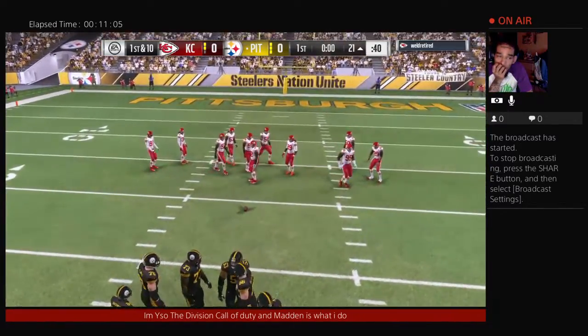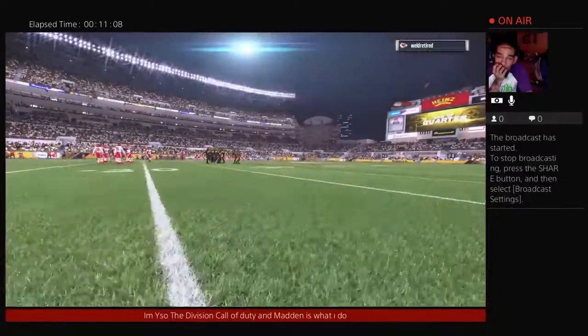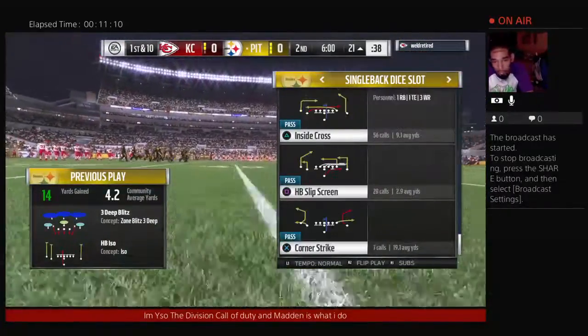Offense comes to the line now, 1st and 10. Back with Charles Davis, Brandon Gaudin. It's Steeler football.